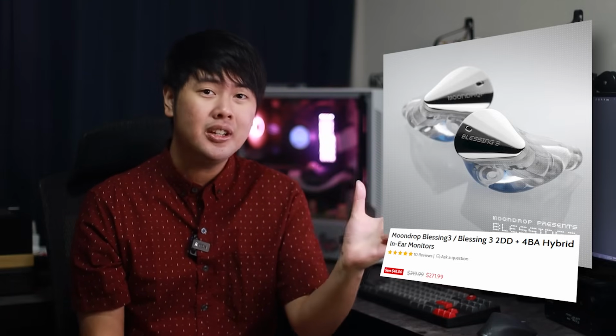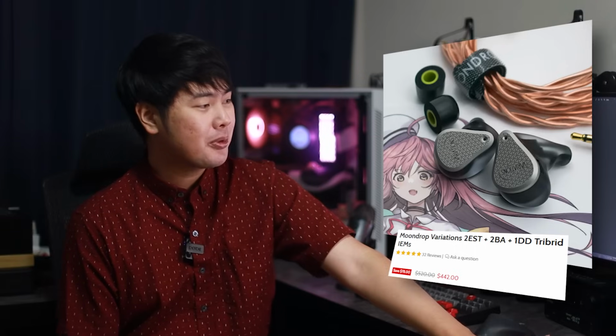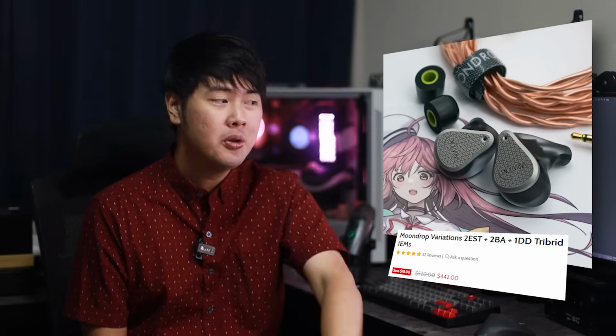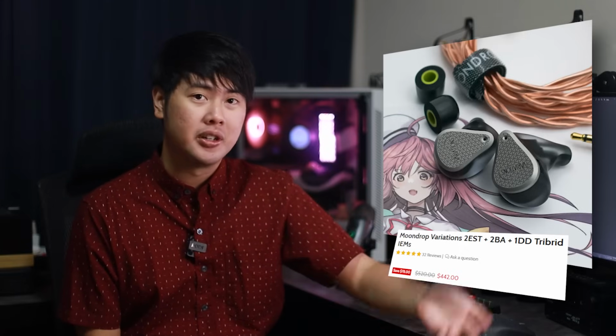Speaking of Moondrop, next one we have a cult favorite, the Starfield 2. I'm kidding. We have the Moondrop Variations coming in at $442 instead of $520 retail price. $78 off, man. That's crazy. You can buy the Variations plus the new Aria 2 all for the price of a regular Variations.